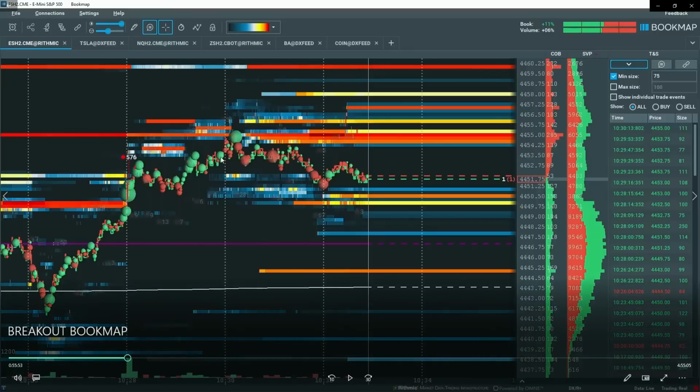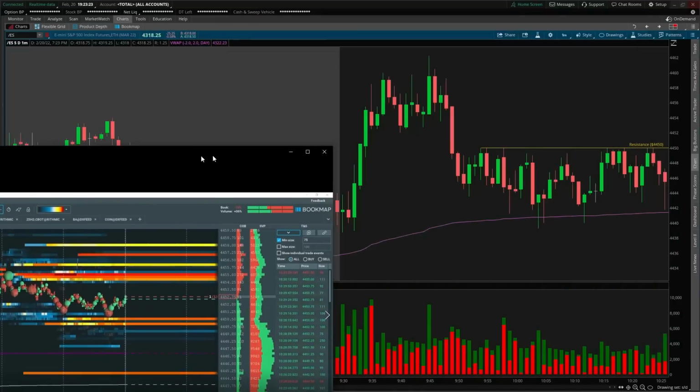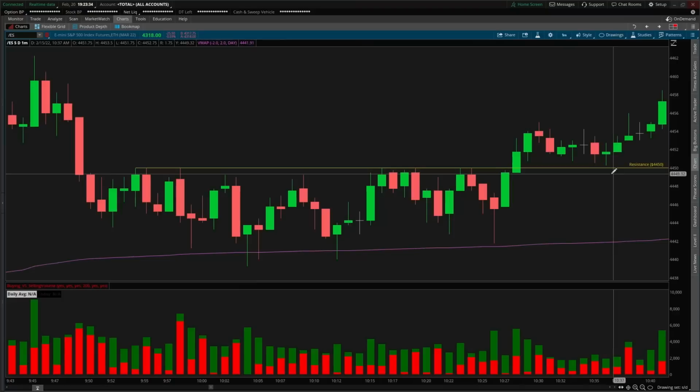So we break above the high, find some resistance at 4455, and we pull back into the 4450 area. Remember what I said earlier with how resistance becomes support? Break above that level, that's the break we saw, the resistance around 4455, come back and look what happens. That 4450 now becomes support.